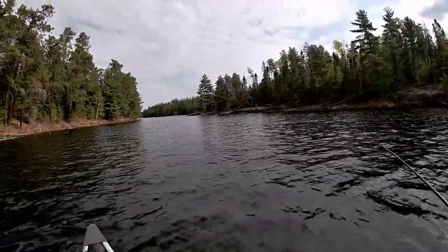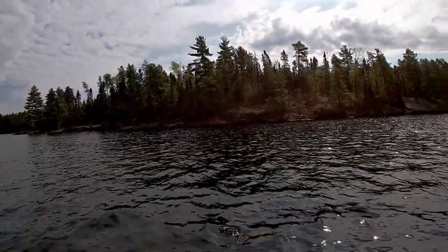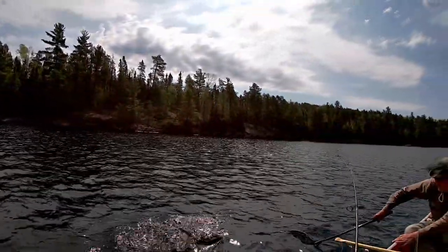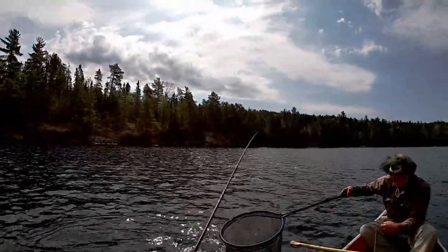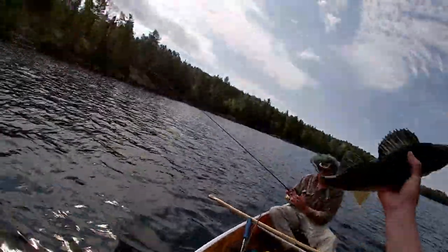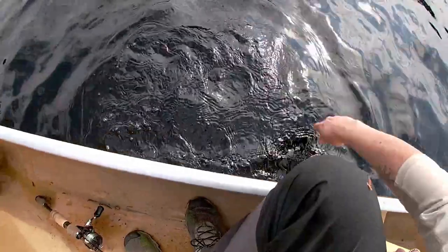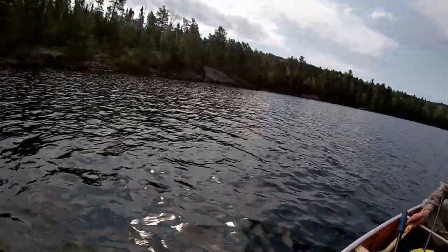All right, fish on. Ooh, wow, it's a big one. Well, not a big, big one, but it's nice. It's a fighter. It's a little thick. There you go. That was fun. He was probably 18, 19 inches. He was thick.